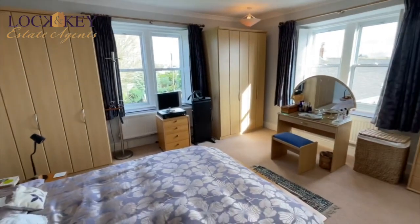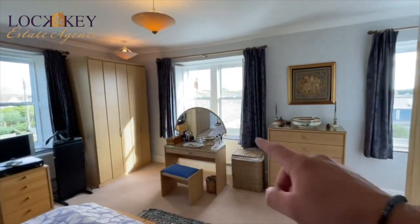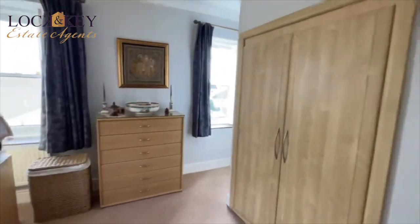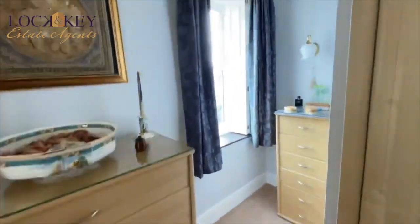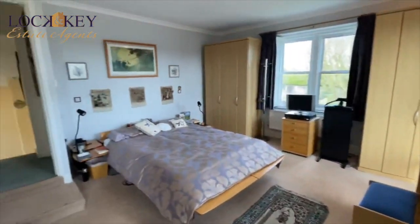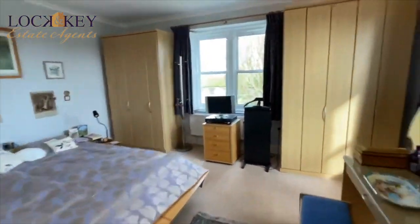Big windows, just flooded in natural light. 2 windows to the front, sorry, and that big window to the side as well. Built-in wardrobes, little recess area, shutters all the way around. Plenty of space here, natural light. And again, it's a decent family bedroom this.